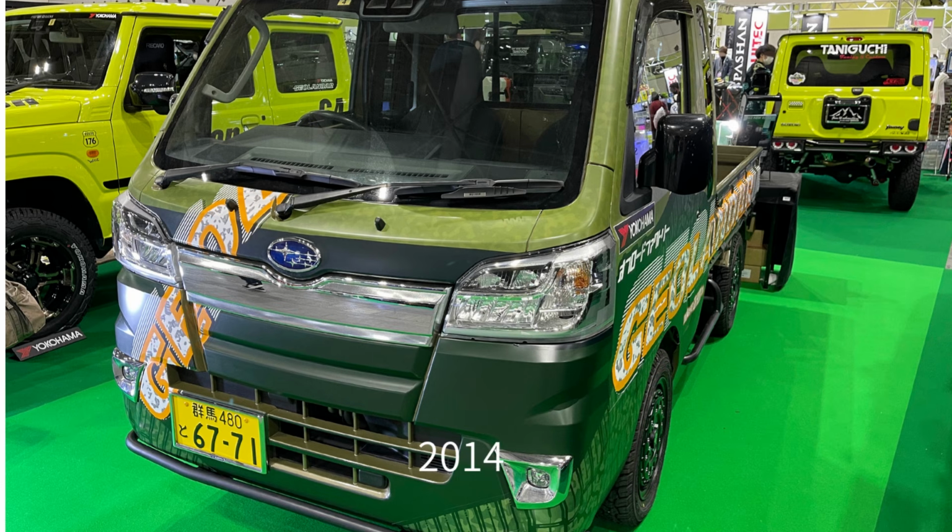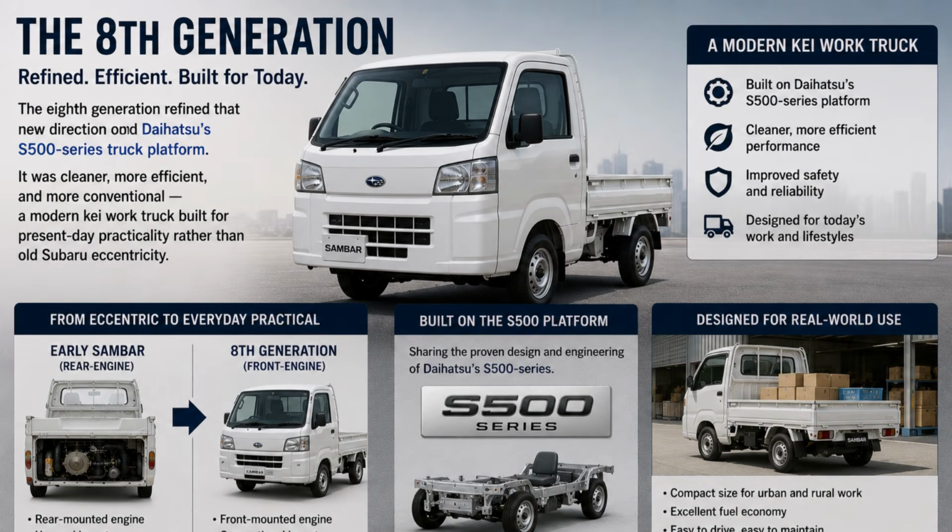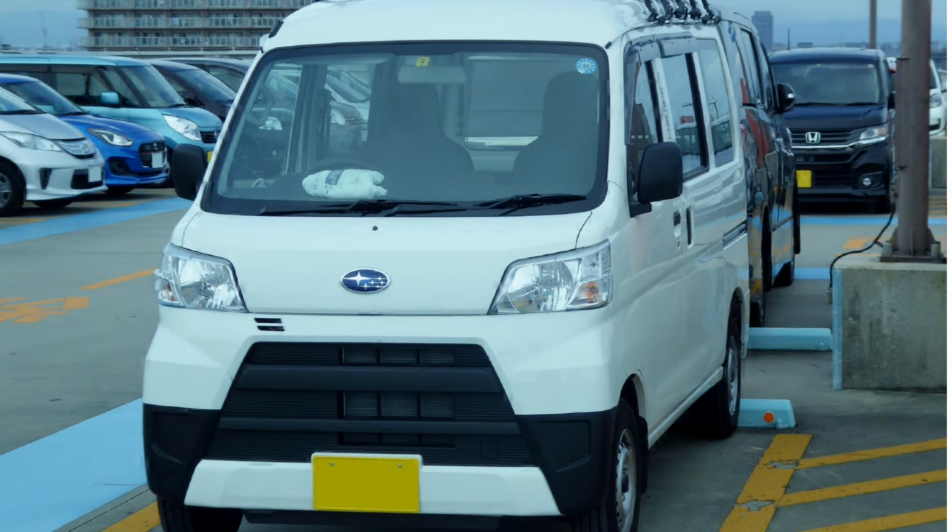The machine still wore the name, but the engineering philosophy underneath it had fundamentally changed. Then, in 2014, the eighth generation refined that new direction on Daihatsu's S500 series truck platform. It was cleaner, more efficient, and more conventional. A modern K work truck built for present-day practicality rather than old Subaru eccentricity.